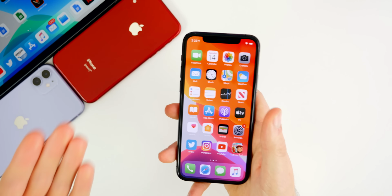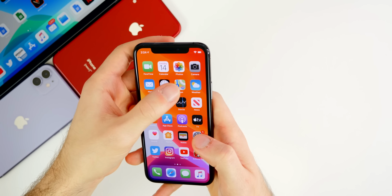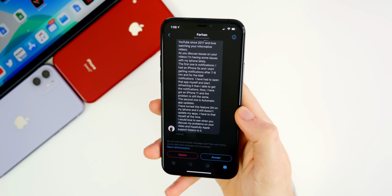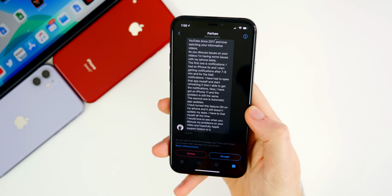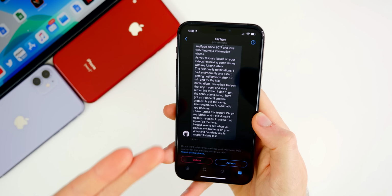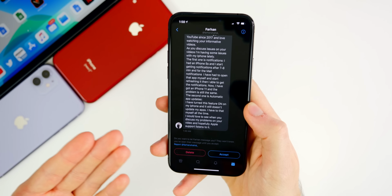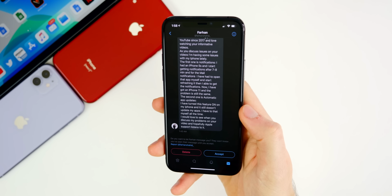So aside from the bugs that I mentioned earlier, here are some of the others that people have reported. The first one comes from Farhan here. He says that he's having notifications come in really late and sometimes has to go into the app to actually get the notifications. He's also reporting an issue with auto app updates not updating his applications, even though it was toggled on. So even though he has that toggle on, it's still not updating his apps for some reason.